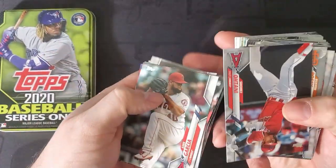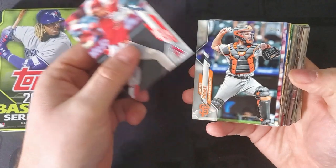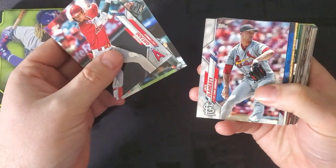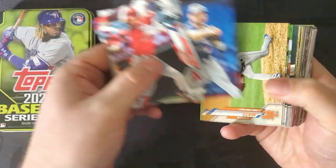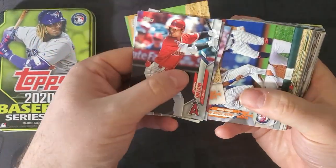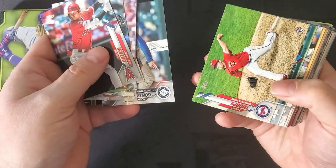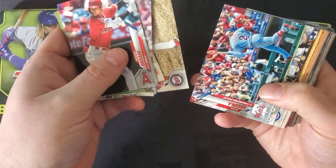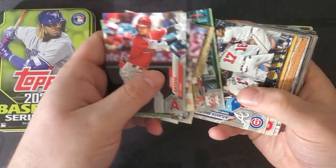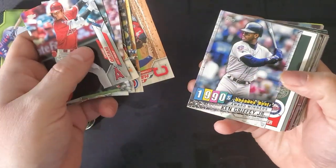There's a Melky Cabrera. There's Shohei Ohtani. Was looking forward to seeing him again this year, both pitching and hitting. Jack Flaherty. There's Steven Matz. All right. Mets team card. Minnesota Twins team card. So let me know if you guys have found these anywhere, these tins. Let me know if you found them at Walmart, because I just can't find them at Walmart at all.